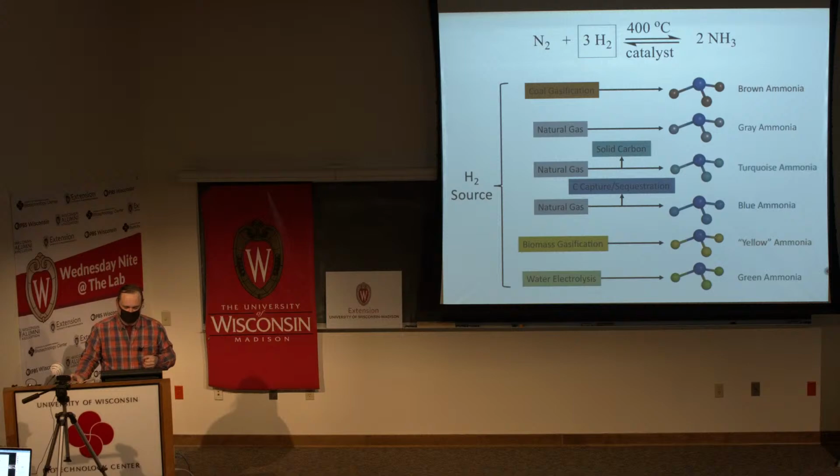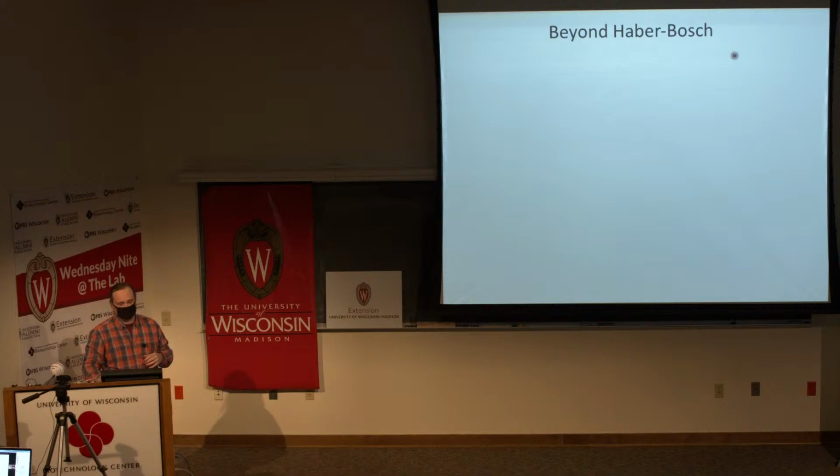So this would, in principle, not really require any carbon inputs, except for the fact that you're still relying on the Haber-Bosch reaction itself, which does require high temperatures, high pressures, and you do need to get to those conditions. So that has prompted people to start thinking about ways of synthesizing ammonia that go beyond Haber-Bosch. Can we do this under different conditions? I'm going to highlight just a few areas that people are working on.